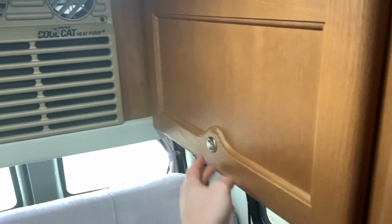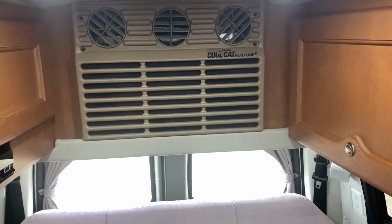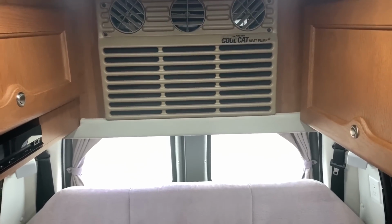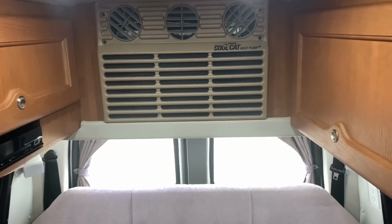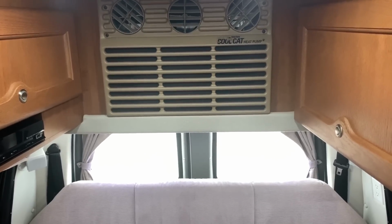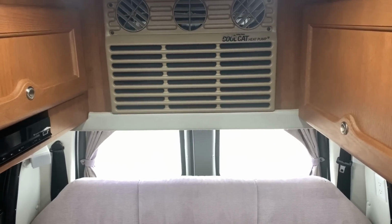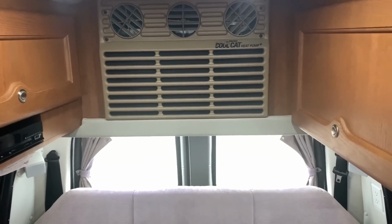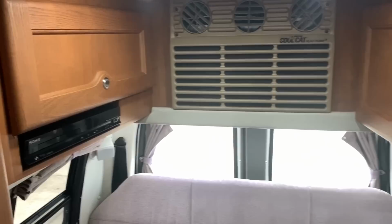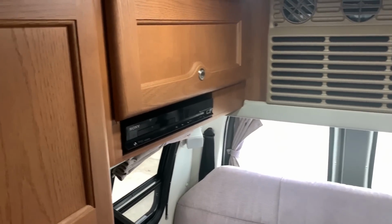This does have the Cool Cat heat pump. That Cool Cat heat pump is going to give you your air conditioning, as well as it'll give you electric heat via the heat pump. The heat pump is only effective down to roughly around 40 degrees. Once you get below 40, that's going to struggle to give you heat. At that point in time, you're going to have to use your propane furnace to keep you nice and toasty in here.